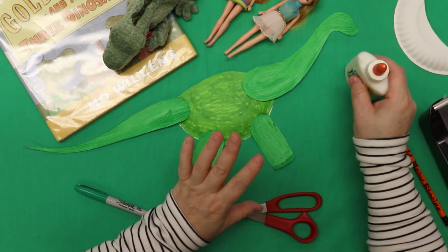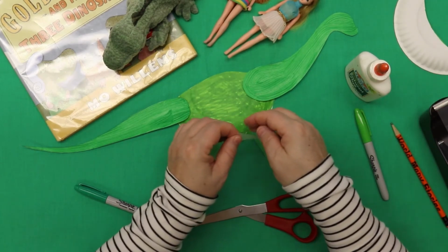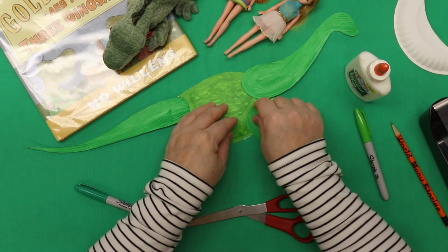I don't want to make you wait to see this wonderful dinosaur put together. So I'm just going to use a little bit of tape on the back of these legs. Put the legs right there.